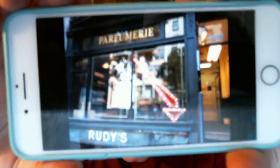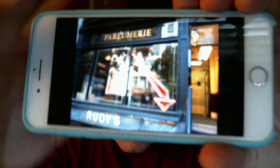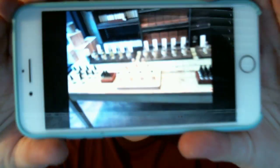Now, pardon me, I'm actually going to pull up the photos of the Le Labo boutique in New York. Oh, it is very spicy. Le Labo, okay. There we go. So this is the Le Labo boutique in New York City. It's very small. That's where you go. I wish this would focus better.